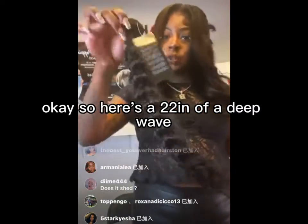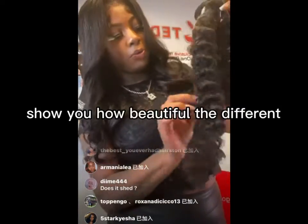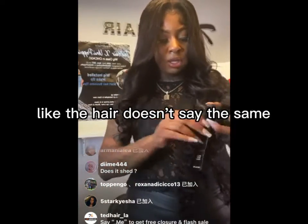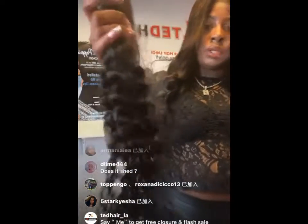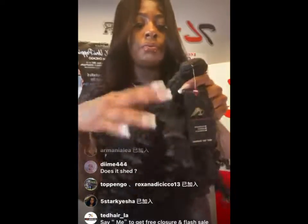Okay, so here's a 22-inch deep wave. This is just showing you how beautiful the different textures are. Sometimes when a curl changes, the texture changes. The hair doesn't stay the same, but we're seeing the same consistency as far as fullness from the top to the bottom. Natural shine. Not crunchy. It's very soft, thick.